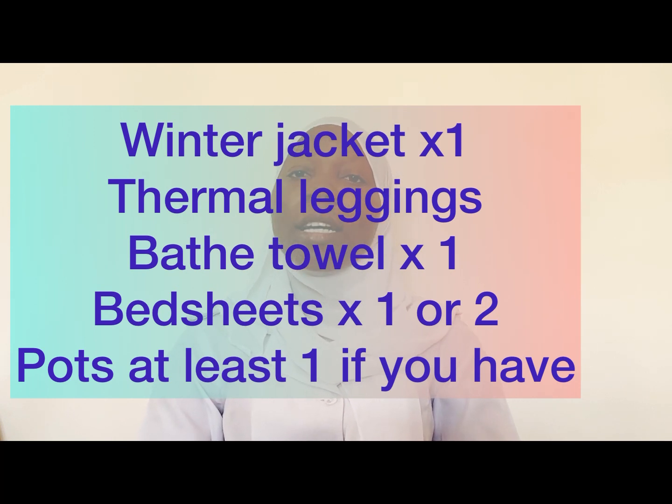Another thing is, of course, socks, thermal socks as well. That one maybe just 2 pairs. Then your shoes or sneakers as well. So 1 pair is okay. Getting 1 pair or 2 at most is okay, because when you get here, you're going to be getting a lot more. As a nurse or as a midwife, you're working long shifts, and you're going to be standing for so long.